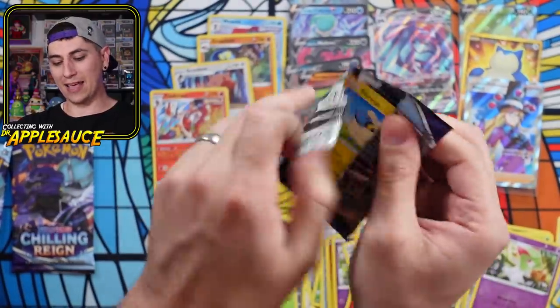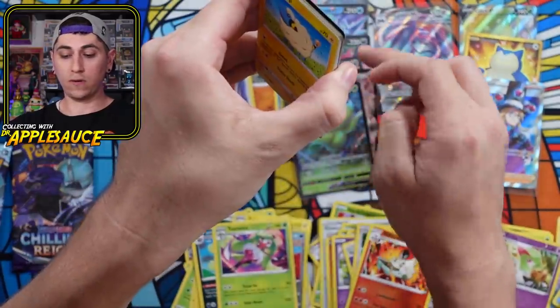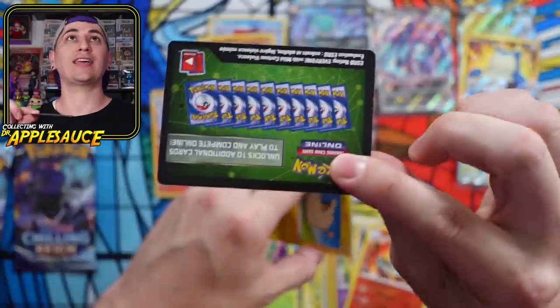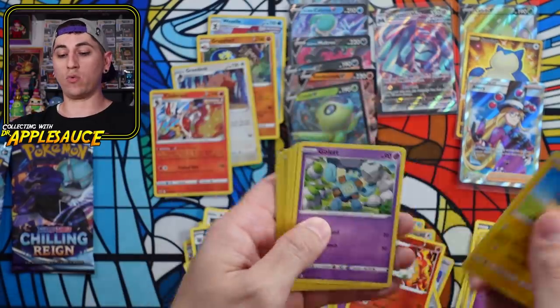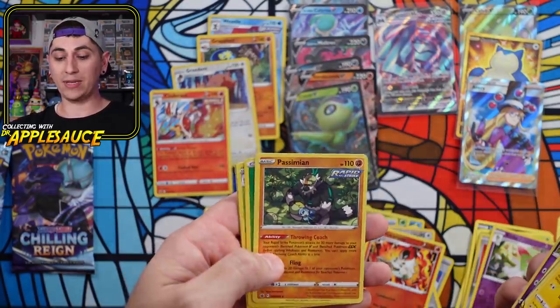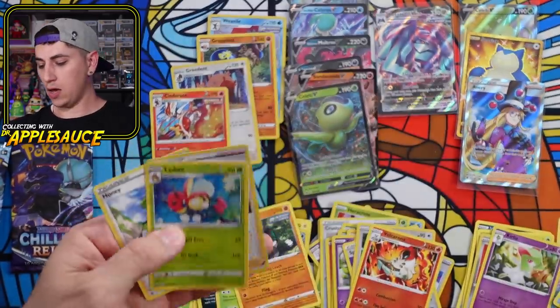3 packs left. That was another hit, so that brings us up to 10. 1, 2, 3, 4, 5, 6, 7, 8, 9, 10. Yep, that brings us up to 10 hits. And I sadly saw that that's a green code card, so y'all can have it. And let's just see what we're gonna get. Mareep, Galette, Porygon, Grookey, Mareep, Galarian Slowpoke, and a Passimian. It's the first Passimian of the opening. And Ledyba, Peonia. Boom, boom, boom.